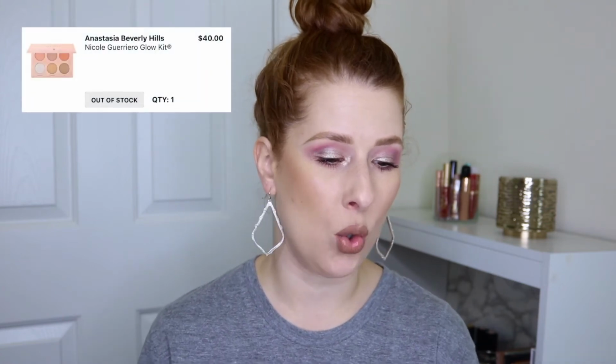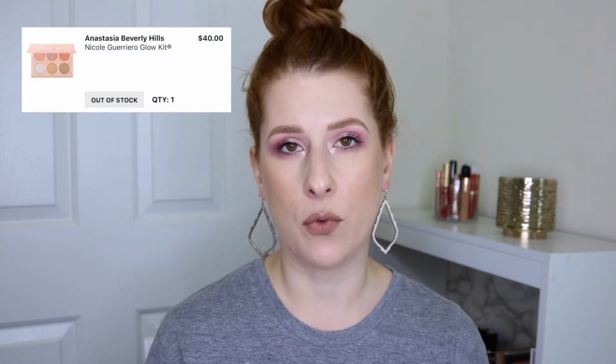So I recommend it. It's definitely a very luxurious facial cotton, but one of my favorites. So this was February 19th, and then February 26th, I made another online purchase. Again, I only got one thing. Who is surprised? But I picked up the Anastasia Beverly Hills Nicole Guerrero Glow Kit for $40.